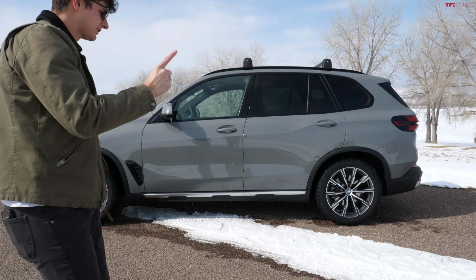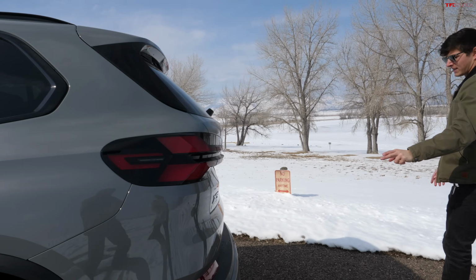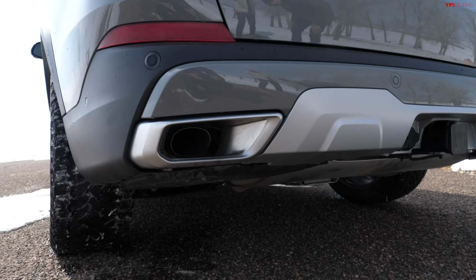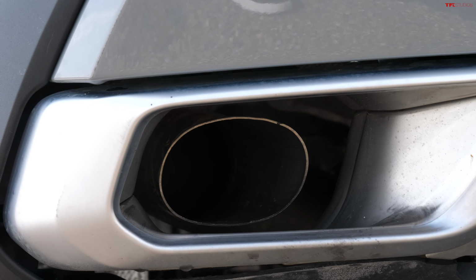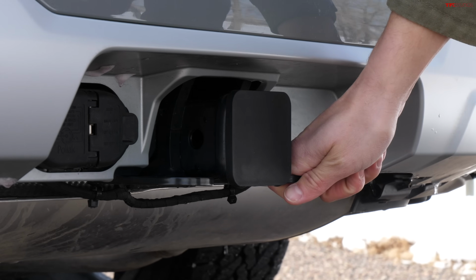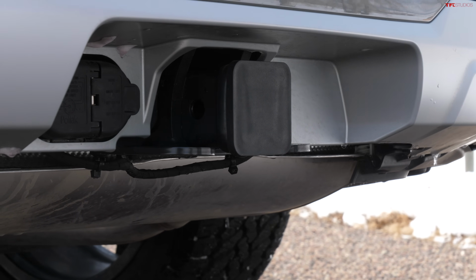Tell you one thing that I do actually really appreciate, though, is if we come around to the rear, you see a couple cutouts for exhaust, and if you get low enough, that is actually what they are. So it's not a fake setup for the exhaust. Then we've got our hitch back here, which is also part of the off-road package, so you could use this as a recovery point as well. And this is rated to tow 6,600 pounds, which is really not bad.